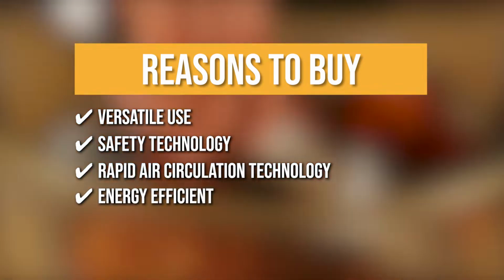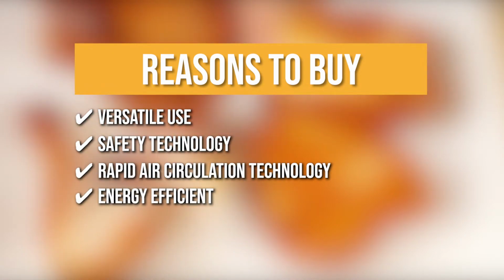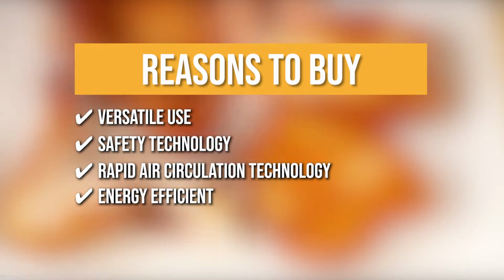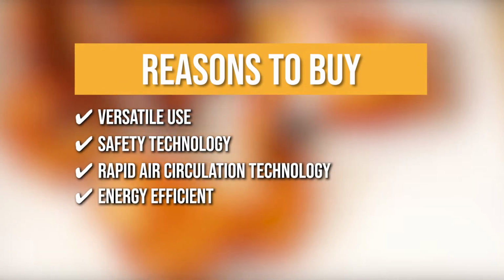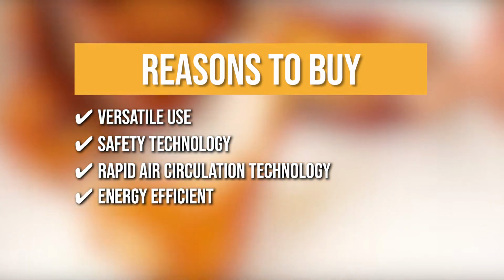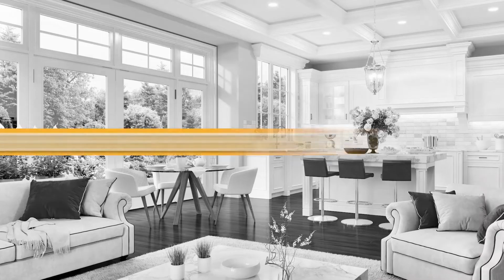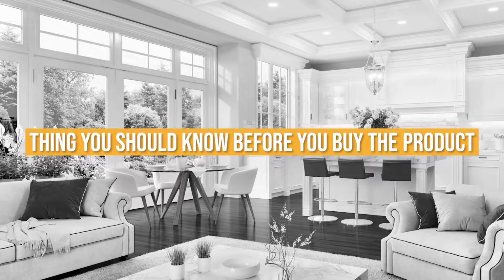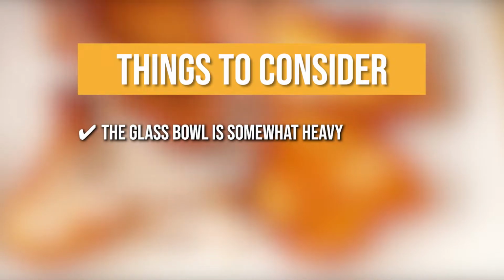Energy efficient. In addition to what has been said, the rapid air circulation technology greatly cuts down the overall cooking time and optimizes the power output. Thus, at 1,200 watts, the Nutrichef oven cooks up to 50% faster than any conventional oven and at the same time consumes up to 75% less energy. Keeping all that in mind, the thing you should know before you buy the product is the glass bowl is somewhat heavy, however, it is easily cleaned.